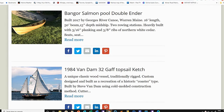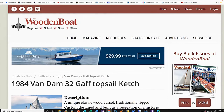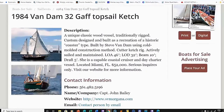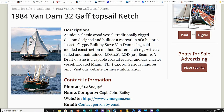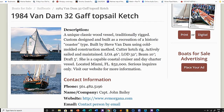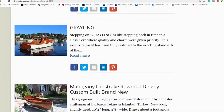Let's read some more. There it is there. Unique classic wood vessel, traditionally rigged. Recreation of a historic coaster type built by Steve Van Damme using cold molded construction method. Draft 5 feet, capable coastal cruiser. Yes, very, very nice. There's lots of lovely boats.